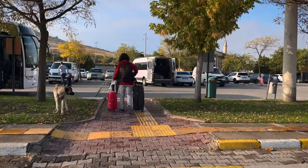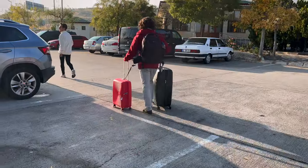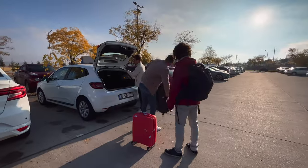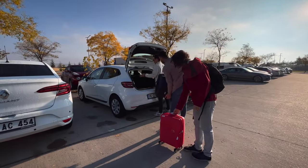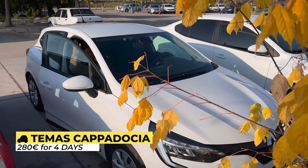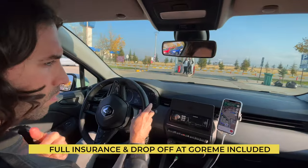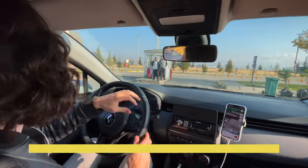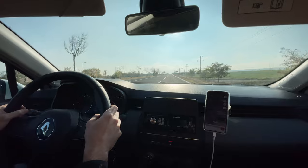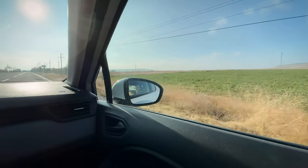Hi doggy! As soon as we landed in Nevşehir, we quickly picked up our baggage and went to collect our rental car for the next 4 days. Renting a car is not totally necessary in Cappadocia. You could probably save some money by using some group tours, public transport, and walking. But we love exploring places with as much freedom as possible, so a car was the best option for us.